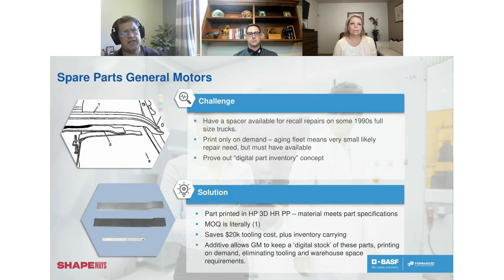where we start to prove out applications like this, and then we have partners that are qualified and able to print and help with that idea of digital inventory. So this is a really exciting one. It's a ways down the line for large scale, but it's a perfect proof of concept, and it was a fun one to work on.